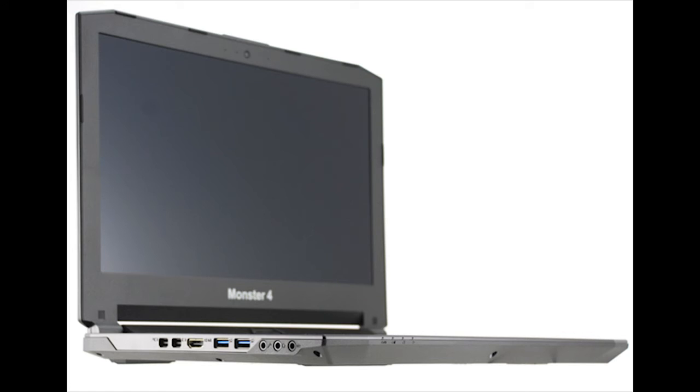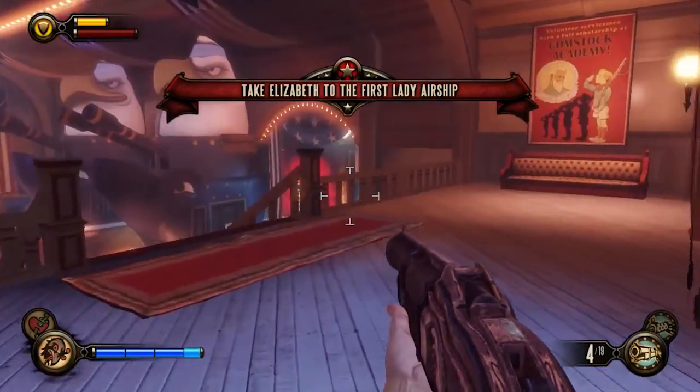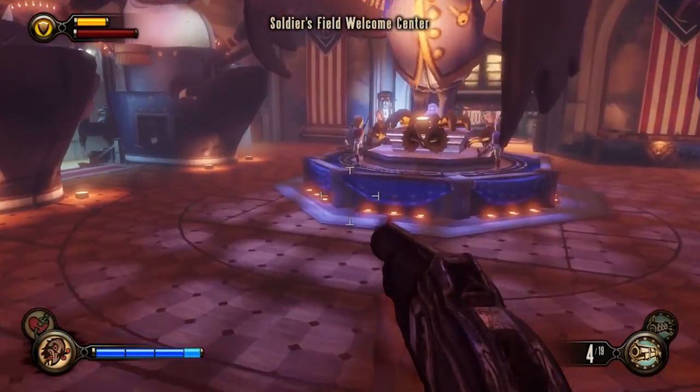Now that you've seen a visual look at things, let's take a look at how it plays. During many of these videos, peer up at the top left-hand corner to see how many frames per second the games play at. Let's switch gears and check out Bioshock Infinite. Here's a look at Soldier's Field.